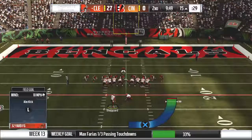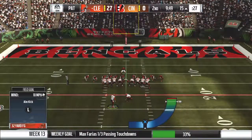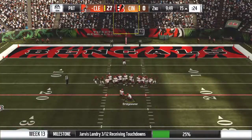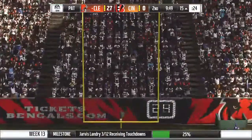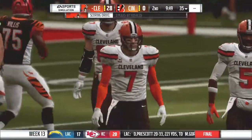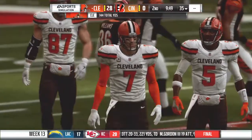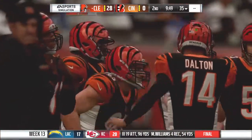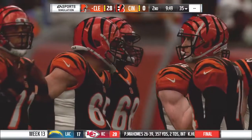A try here for the extra point. Point after, right down the middle. And the rout is on here in this first half. The drive there only spanning 3 plays. And it's capped off by the Browns' touchdown.